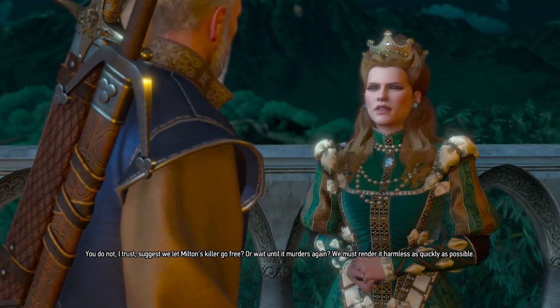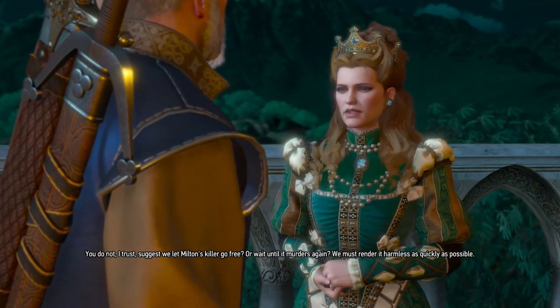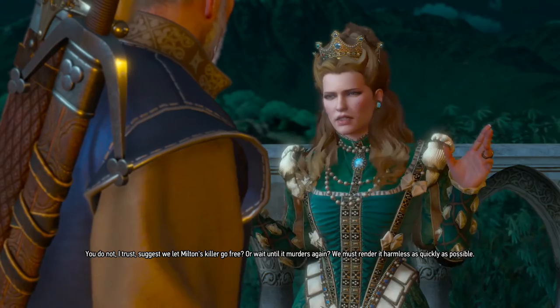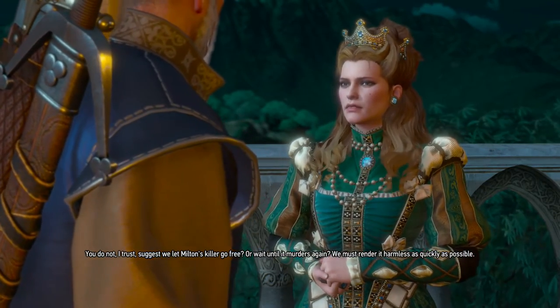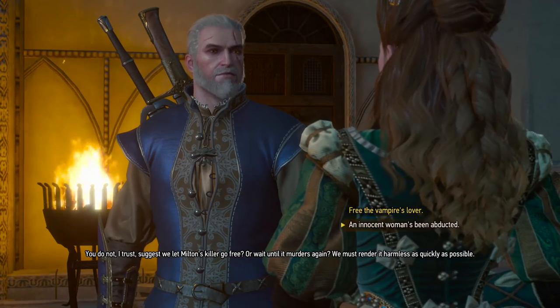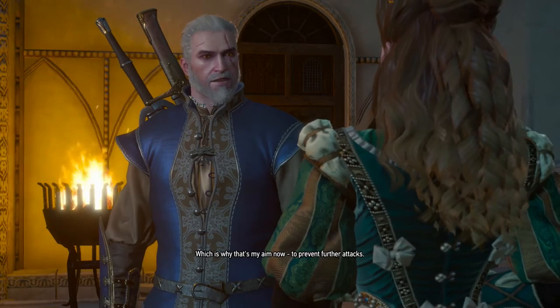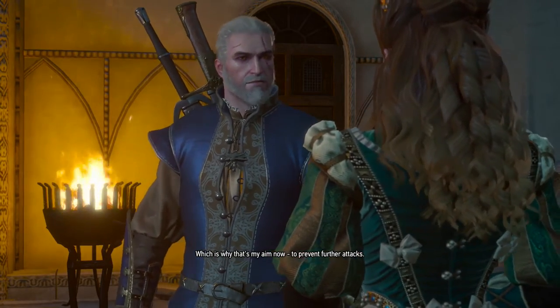You do not, I trust, suggest we let Milton's killer go free, or wait until it murders again. We must render it harmless as quickly as possible. Well, perhaps if we get the woman back, he will stop murdering people, but getting the woman back is another story. Which is why that's my aim now, to prevent further attacks.